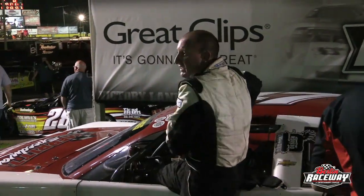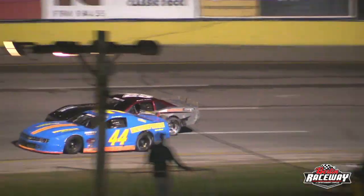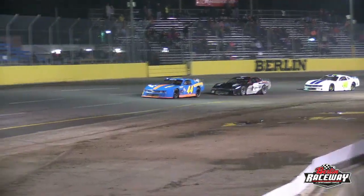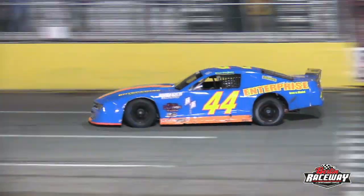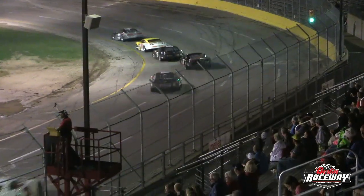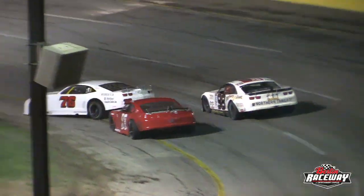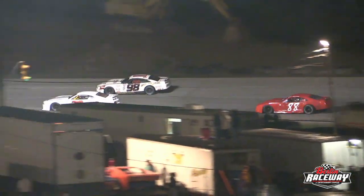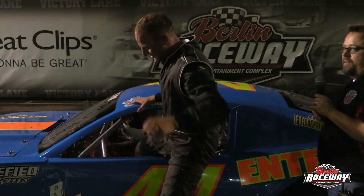Rounding out the night was the Engine Pro Super Stocks and Brian VanZalen. He has just been boss the last couple weeks. That 44 car gets out front. Nobody's going to touch him. He is just setting sail. But a shout out to Tony Davis in the 88 machine. Tony Davis is your track champion for 2015 in the Super Stocks. But it's VanZalen who goes to the winner's circle tonight.